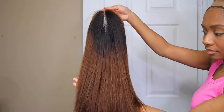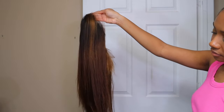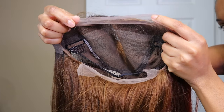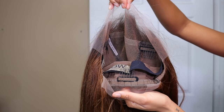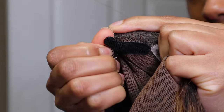So in today's video, I'm working with RPGSHOW. They sent me this beautiful honey brown with caramel highlights lace wig. This is a full lace wig. They sent it in 16 inches and it is their Yaki texture. Now this wig is glueless. It comes with an adjustable elastic band and Velcro removable combs.